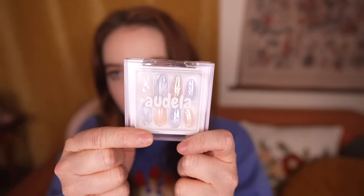Let's come up with a name for her. I think her name could be Poppy, probably. Would be good. There's Poppy. Poppy loves to dance through the meadows. Classic Poppy. And then I have two sets of press-ons to show you from Aduela.